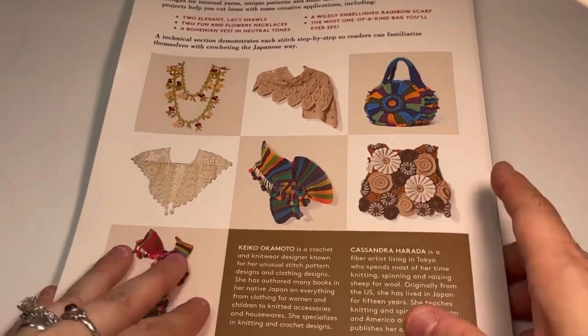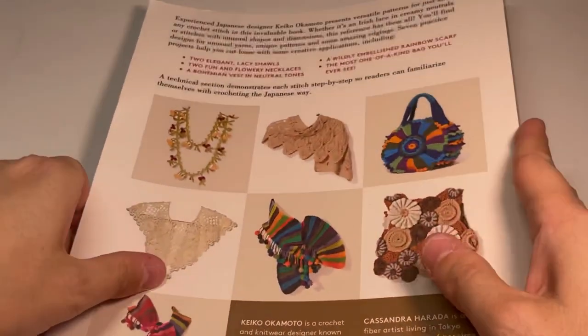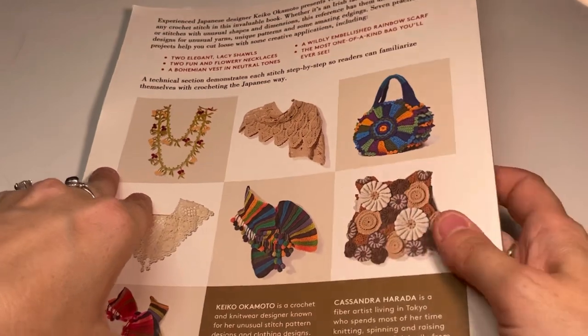The list price on this is $18.99. I got this at Joann's when they had a 30% off book sale.